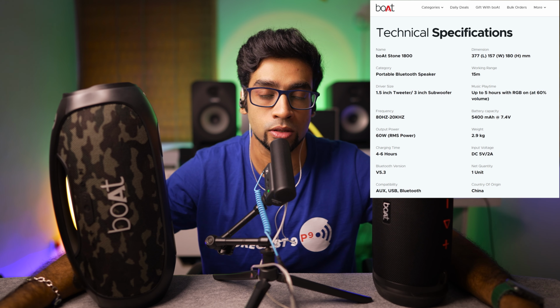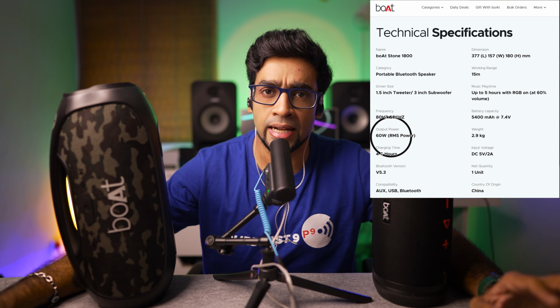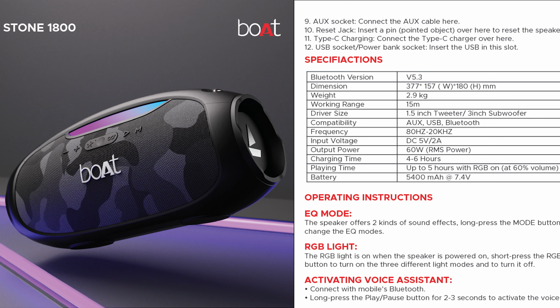Now, this is where things get a bit shady from boAt's end, because while on boAt's website, all the promo material shows 90 watt clearly mentioned, if you go into the specifications section, and you can see a screenshot on the screen right now, it says it's a 60 watt speaker. And not just that, if you download their e-manual from boAt's official website, and if you go into the specs, it's going to say that the boAt Stone 1800 is a 60 watt RMS speaker.